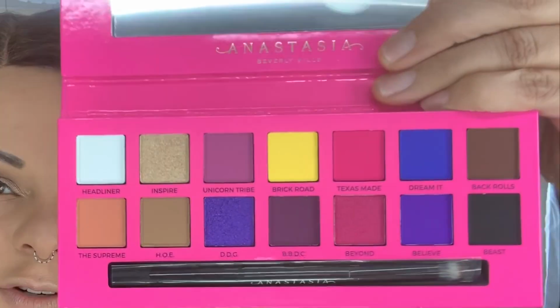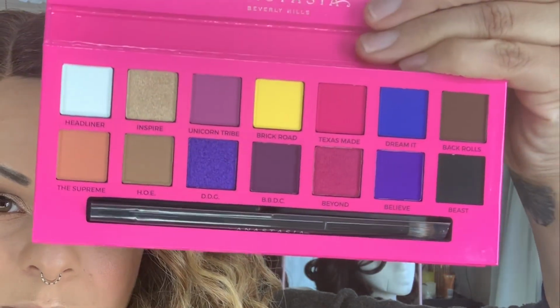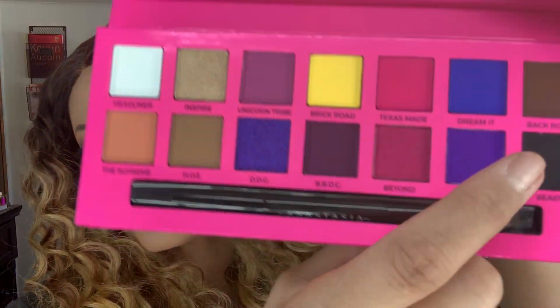It does give me sort of a Riviera vibe. I think together they would be great companion palettes, because I'm really looking at this shade here called HOE, and also this shade here called Back Rolls, which are very cool tone colors in that sort of taupey situation. So I think that would be interesting. I haven't played with this one yet, so I can't speak to the quality, but I did scoop this one up.